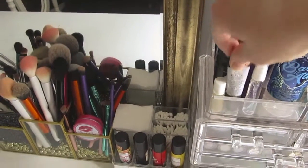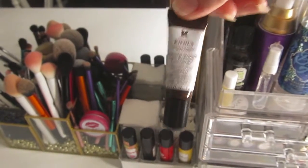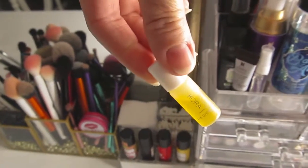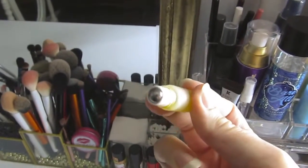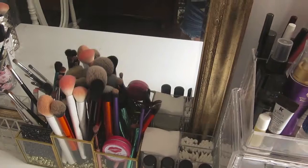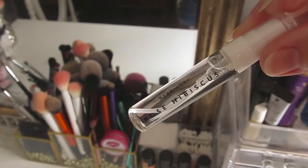Then I have a couple of little deluxe sample size products. This Kiehl's, it's a line reducing concentrate. This is really good. I have this under eye, like an eye oil. It's Cora, and the full size of this actually is the applicator on it. It's like a rolling ball, but the full size of this, it's actually rose quartz, which is so cool. So I'm thinking of getting it because it is a good product. And I have this little deluxe sample size of a rose hibiscus hydrating face mist. I have a lot of samples and things like that.